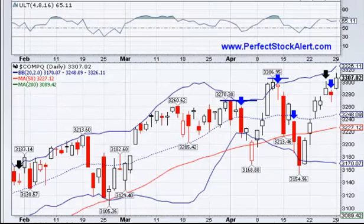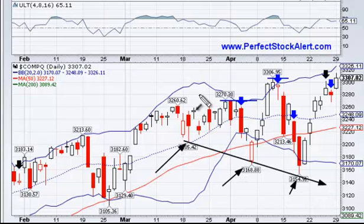Quick little glance here at the NASDAQ. This one we were stopped out of today, which stops out our short position, but we have the same basic overall story still forming. We have this low point here, lower low here, lower low here, so tracking down. At the same time period, you get a high point here, higher high here, and now you're going to be making a higher high here. Still a broadening top forming here.